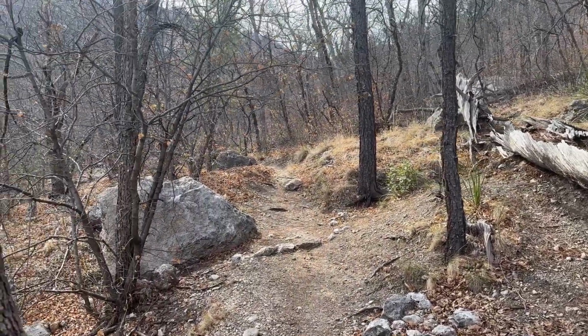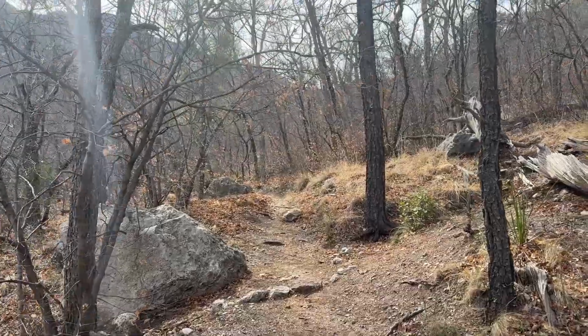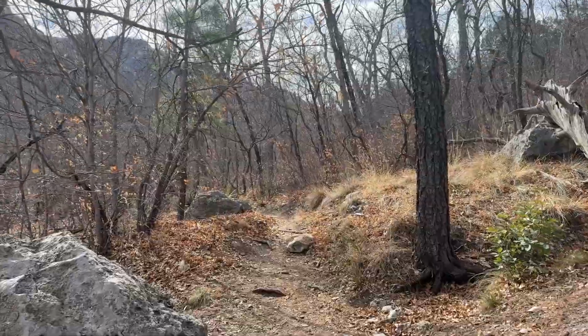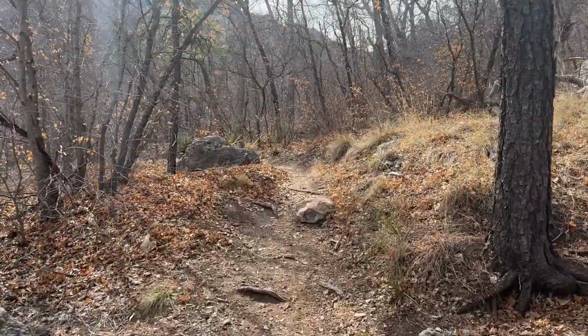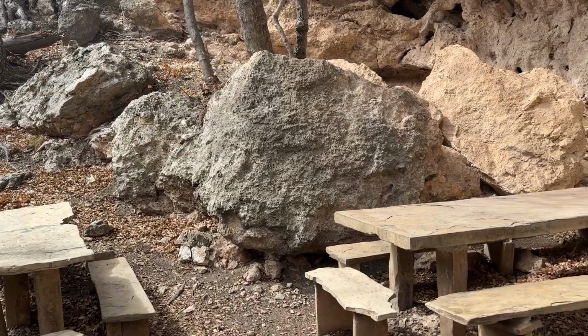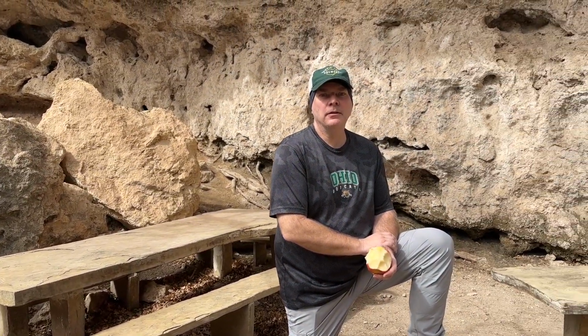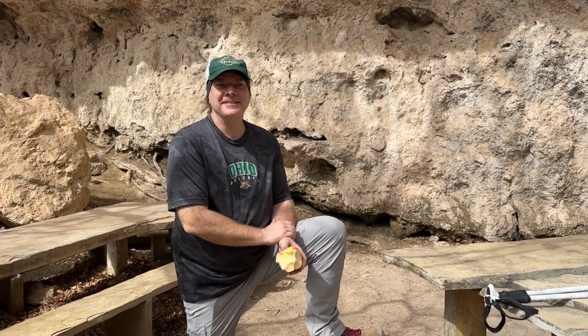All of a sudden, we're in very different terrain. A little bit more wooded here. We found an empty picnic area at the grotto, aka the cave. It's not empty. I'm right here. Pretty cool.